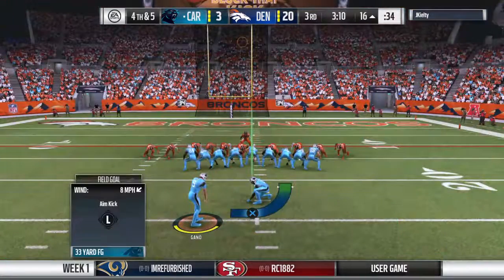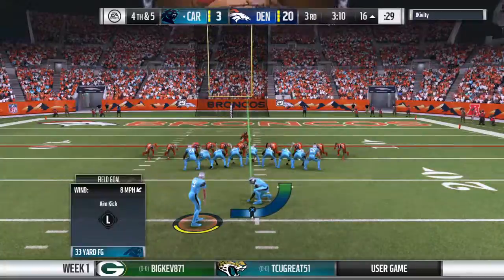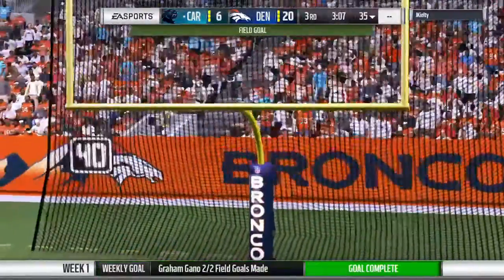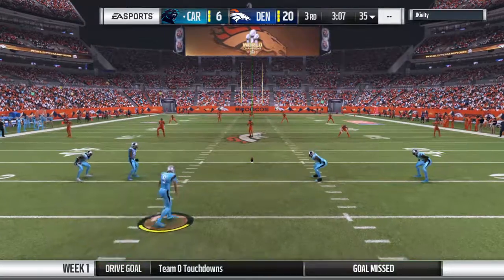So now off goes Newton, and on comes the kicker, Graham Gano. From the right hash, this from 33. And Gano's kick is right through. And the drive will wind up yielding 3. So after the pick, they can't capitalize for 6, but they do get 3.